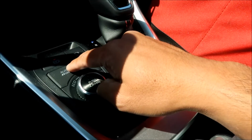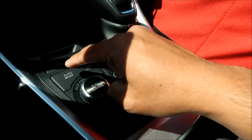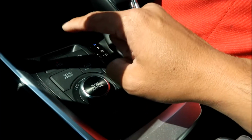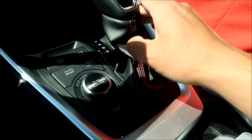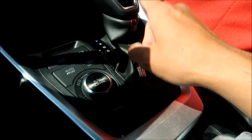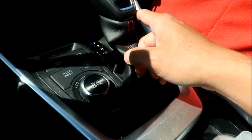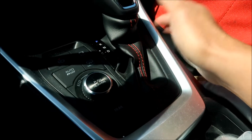EV HV mode is, if you put your foot down, it'll use what's in the battery and the internal combustion engine to give you the maximum amount of power. And if you just put it in hybrid mode, it just drives like a regular hybrid. And that might be pretty fast too.